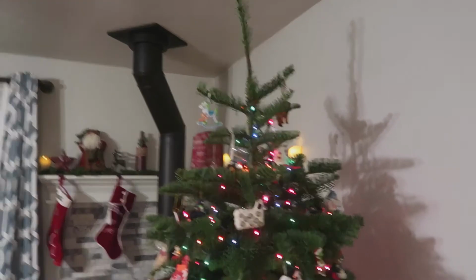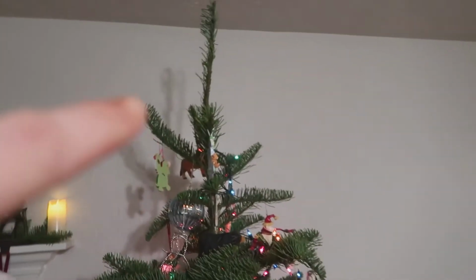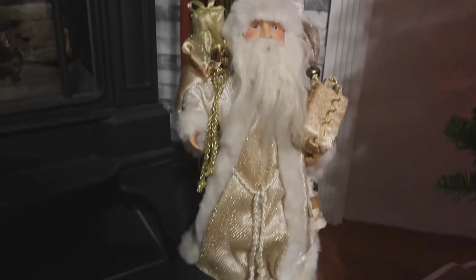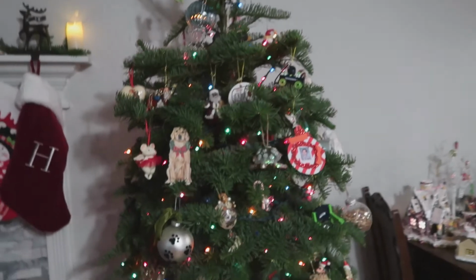We do not have the topper on top of the tree yet. It was too tall and it was falling off. So Scott needs to cut that real quick. And then this guy, Santa's just chilling here on the hearth. Sleigh bells ringing.